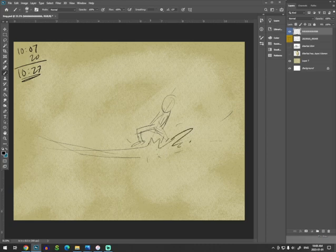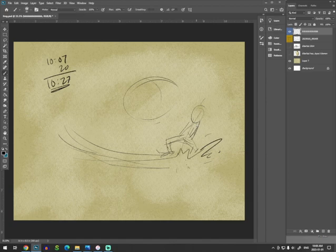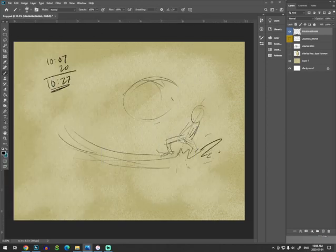Splash. And then we'll have him. Okay, I feel like I need to move some things around here, because he's going to be a giant frog. Womp, womp, womp. There's another reference. That's great. That's fantastic. That's my guy. That's the one I'm going to use.